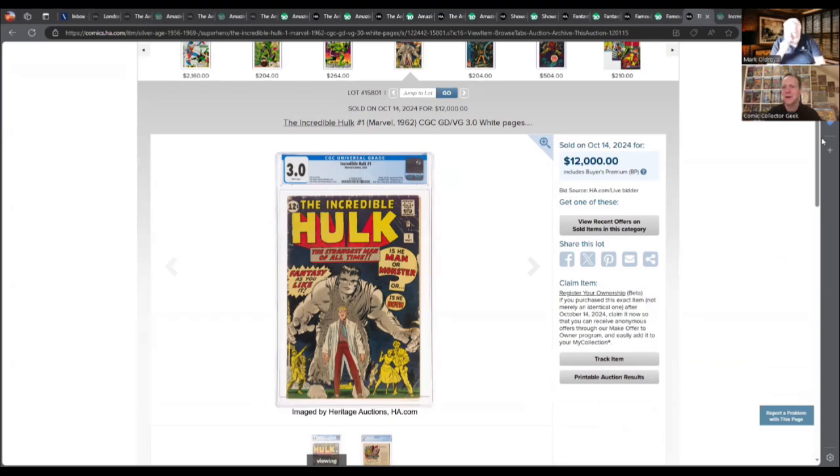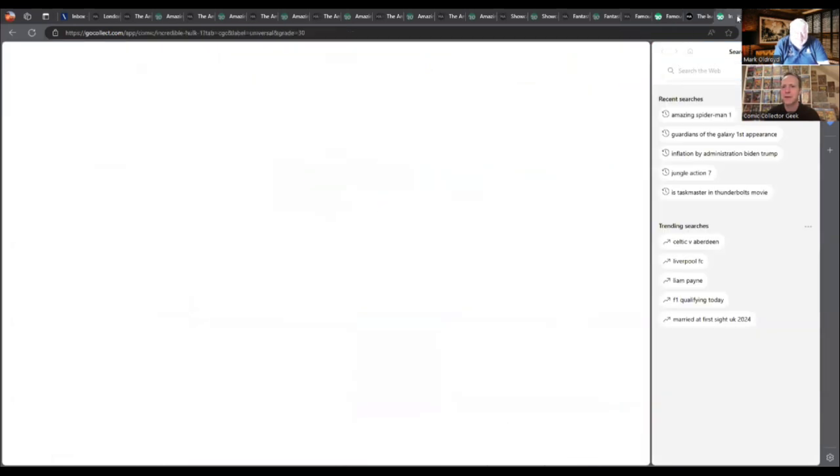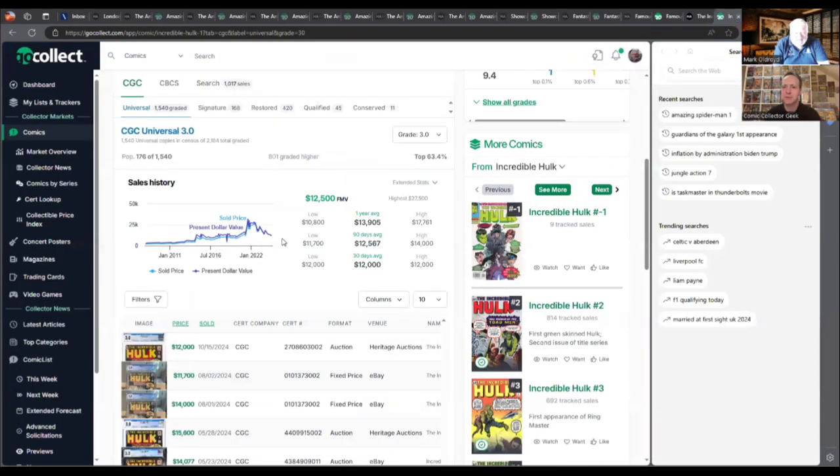To me this seems like a reasonable price. This is kind of what I paid for my copy. I bought a 2.0, and I bought it for what would translate to about $8,000. So this is kind of in line with that. But that was before COVID. I'm just saying it's in line with what I paid, but I always try to get a good deal.